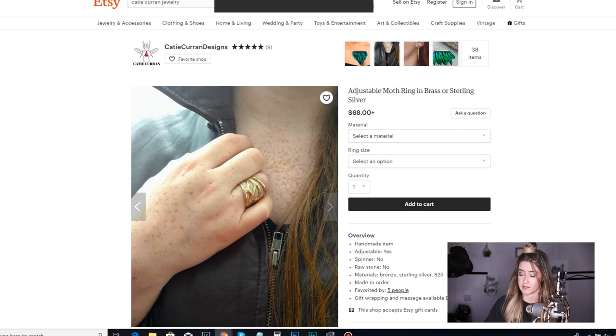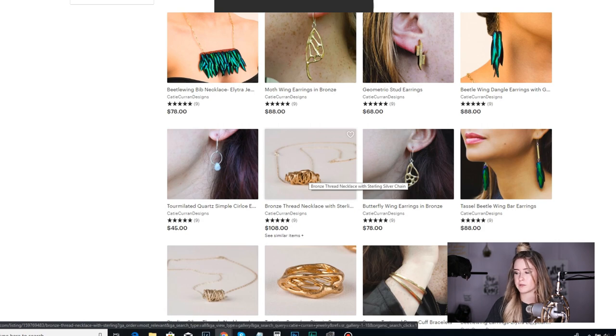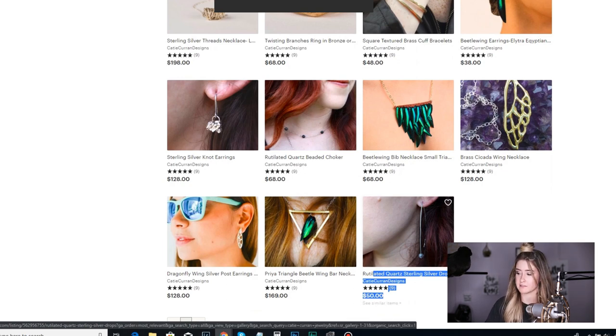Same thing with your threaded necklace. And this twisted branches ring, I would throw a stone on there. I know that might go against your aesthetic, but it works. This triangle beetle wing necklace and this drop earring, put things that people are looking for. Rutilated quartz is beautiful, but they're not typing that in. They are typing in rose quartz. So do a rose quartz or smoky quartz, or diamond, even if you want to have a $250 option, or however much it would cost, black diamond, something like that. Same design. It doesn't change your aesthetic too much, but it's something that people are looking for.